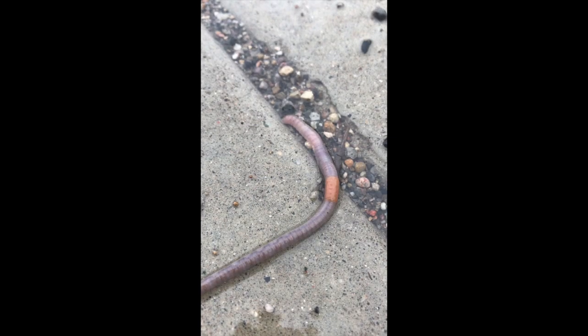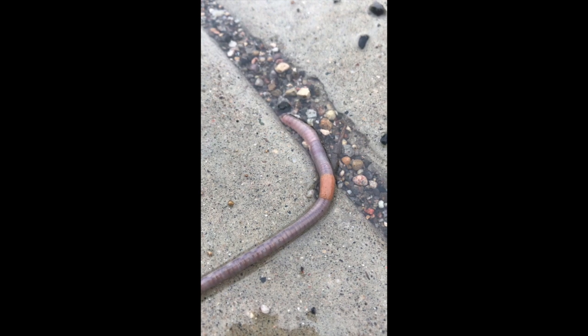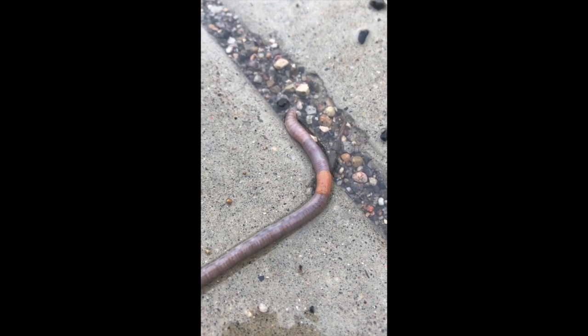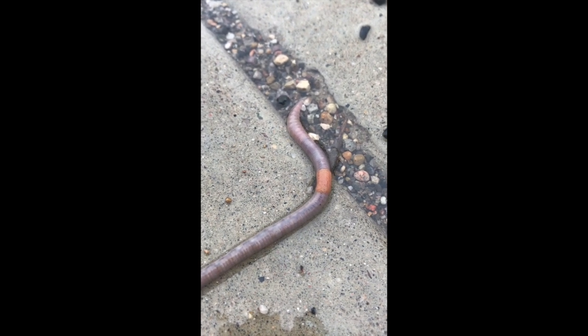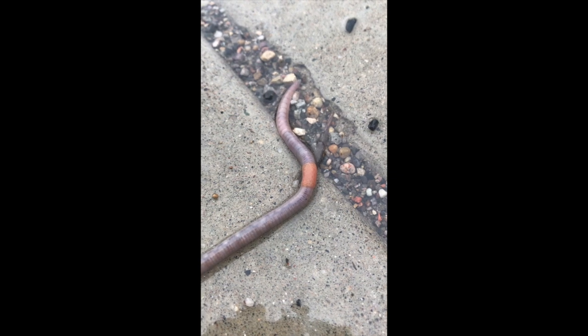They have really smooth skin and a really muscular body. Those segments look like rings on their body. They also have tiny hairs that help them move. So tiny that you can barely even see them. And that's what they use to squeeze and stretch themselves as they move across the sidewalk.